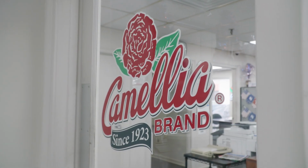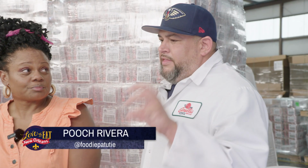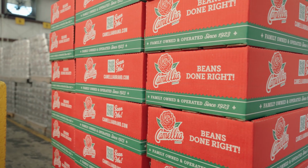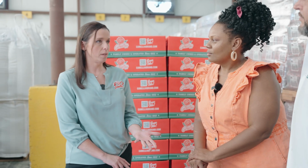So New Orleans by birth or spirit has really been the quintessential town for red beans and rice, and you guys are the standard for that. We started over 100 years ago in the French Market. My great-grandfather was selling dried beans and other produce. Obviously, with the dish of red beans and rice, red beans became very popular.